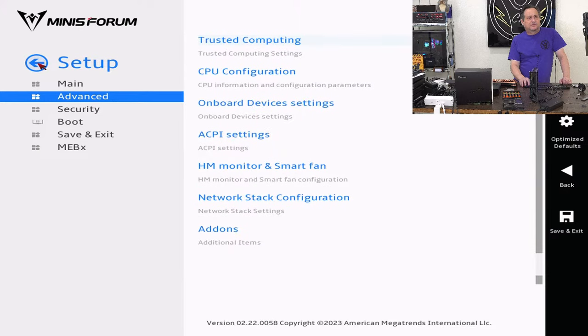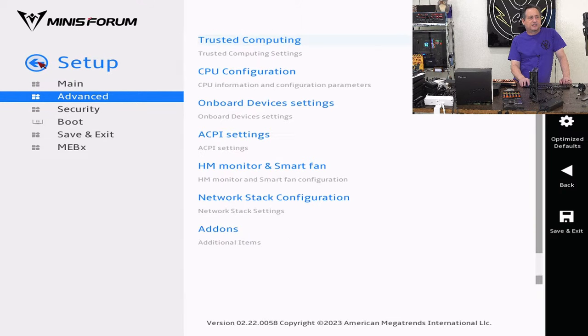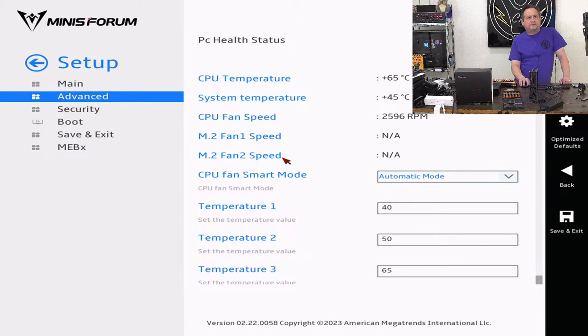Or device setting. Primary display, internal graphics, aperture size, HD audio, S5, PCIe support, PCH, PCIe support, Mac. Settings. Hardware monitor and fan monitor. Clearly our two fans not working.